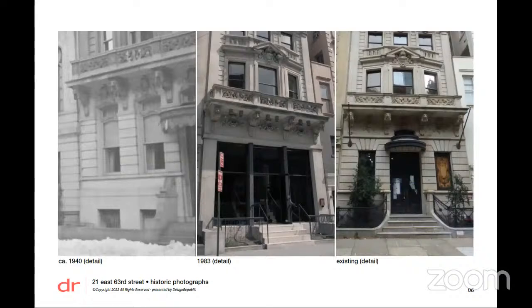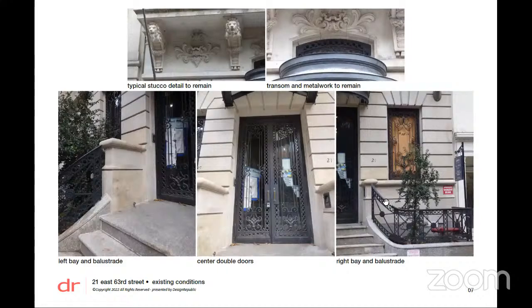Again, a detailed view of the progression illustrating the degree of change that's occurred at the base of the building. So the 1940s tax photo shows the entry in the easternmost bay and the double hung windows to the west, then the photograph of the building as it looked at the time of designation, and then the current photo as it is today. Some other details of the upper portions of the facade, up at the brackets and the cartouches between the brackets, and then the entry. All the ironwork again is from the 1990s, as is the limestone.